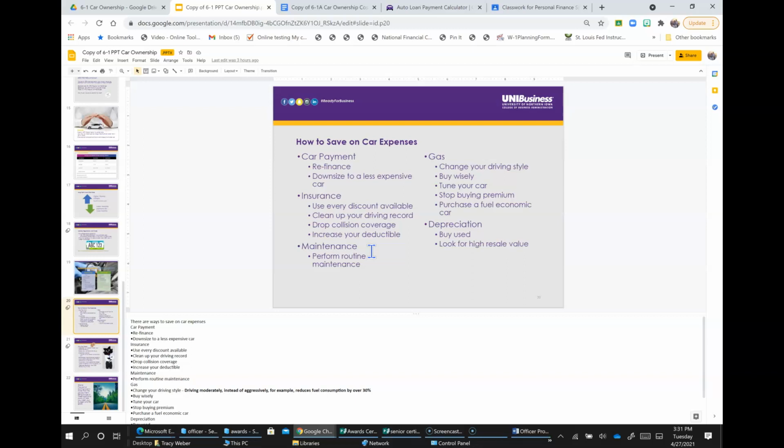Buy wisely. Tune your car. Stop buying premium gas. And purchase a fuel economic car. And for depreciation, buy a used car instead of a new one. And look for a high resale value car.